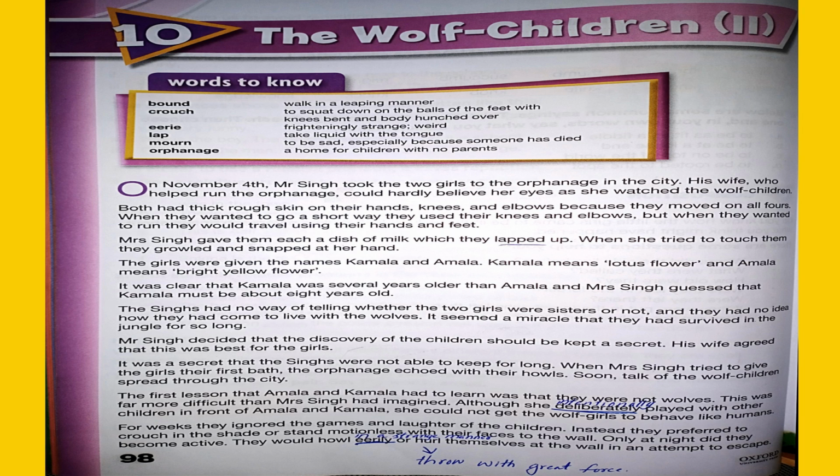Mrs. Singh gave them each a dish of milk which they lapped up. When she tried to touch them, they growled and snapped at her hand. The girls were given the names Kamala and Amla. Kamala means lotus flower and Amla means bright yellow flower.